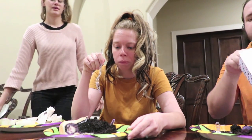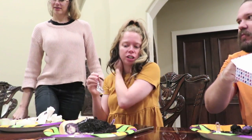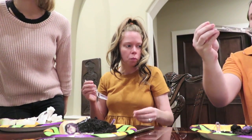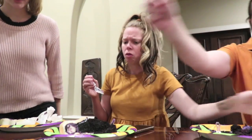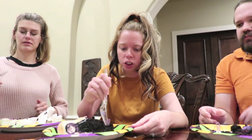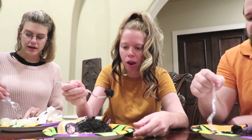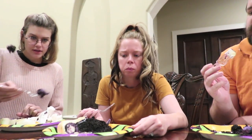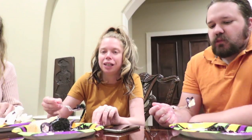Oh my god, I love the texture of the fondant. Yeah, I like it. I use a really good fondant. A lot of people are like, bleh, but I like marshmallow. This is ridiculously good. That marshmallow texture is so soft. I want you guys to try that. I could eat this every day.